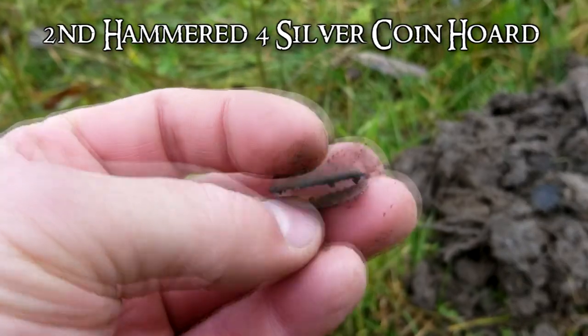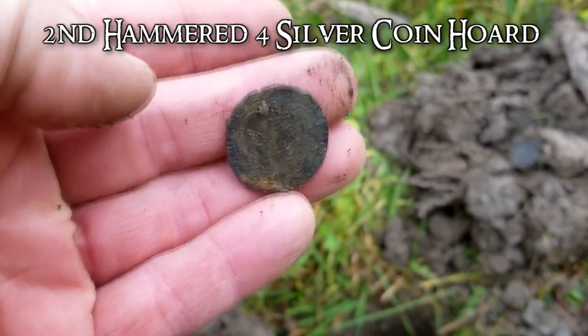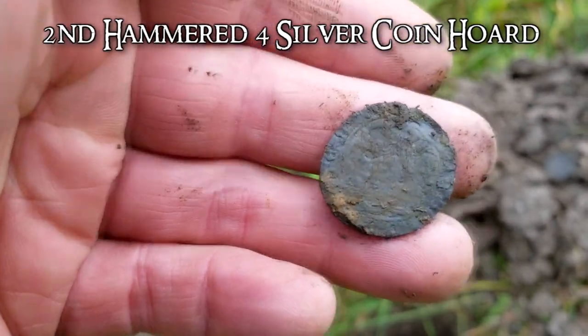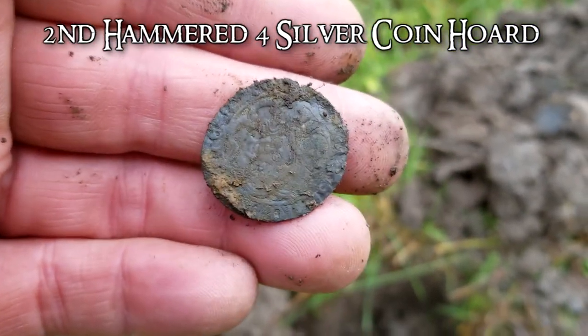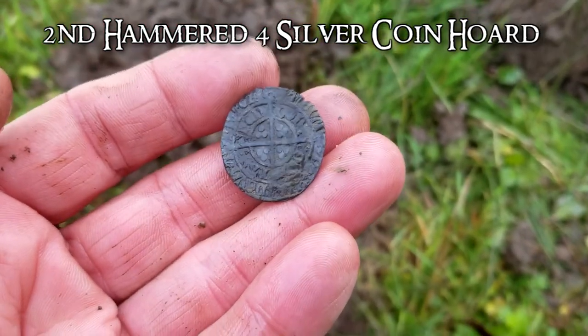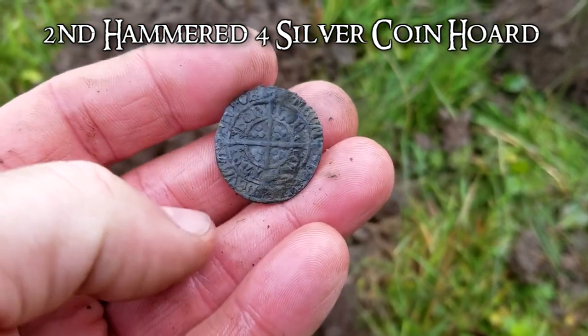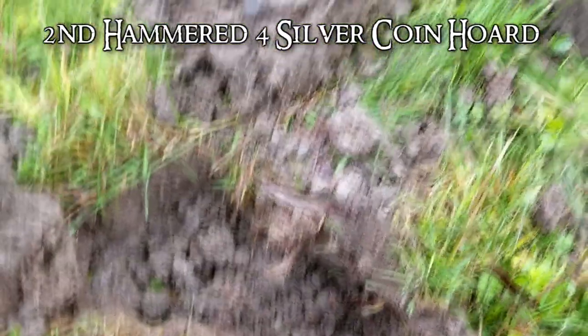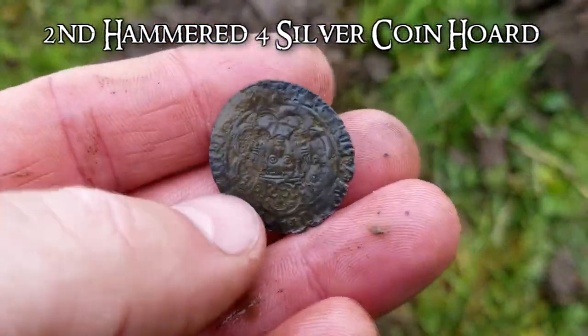There it goes. Same coin. Let me get my water out and we'll spray it down and we'll look at it. Check out that. That is a beauty, isn't it, folks? It's my third hammer. One, two, and three. Two big ones at that.